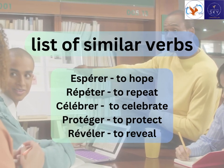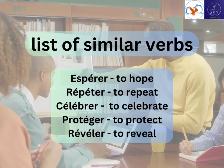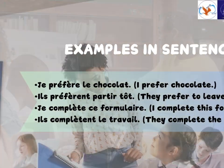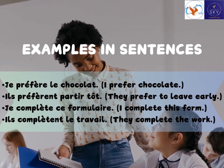Other verbs that follow this vowel change pattern include espérer, répéter, célébrer, protéger, révéler. Let's put these verbs into context with some example sentences.